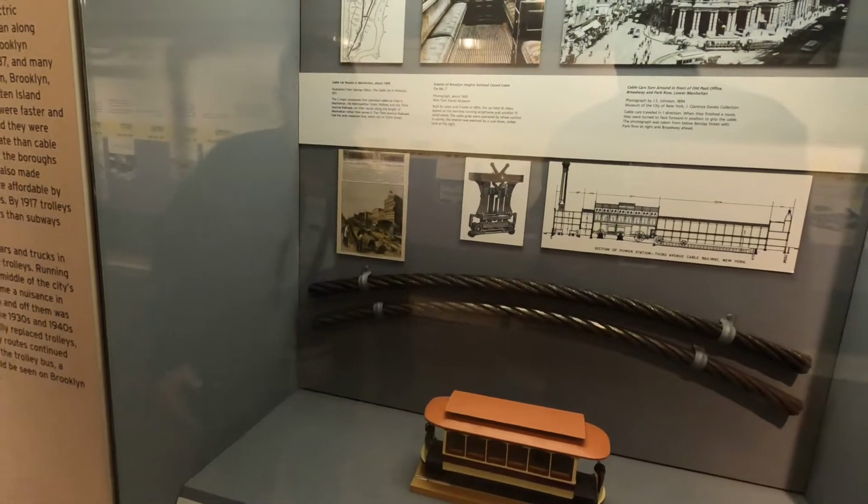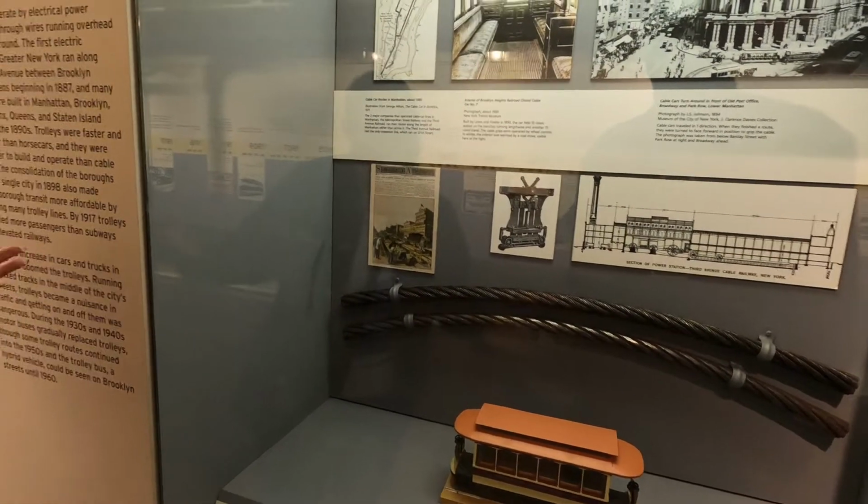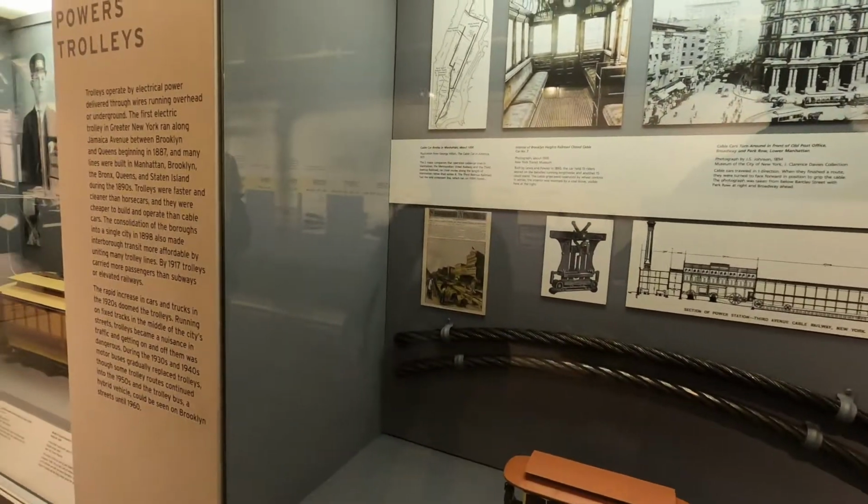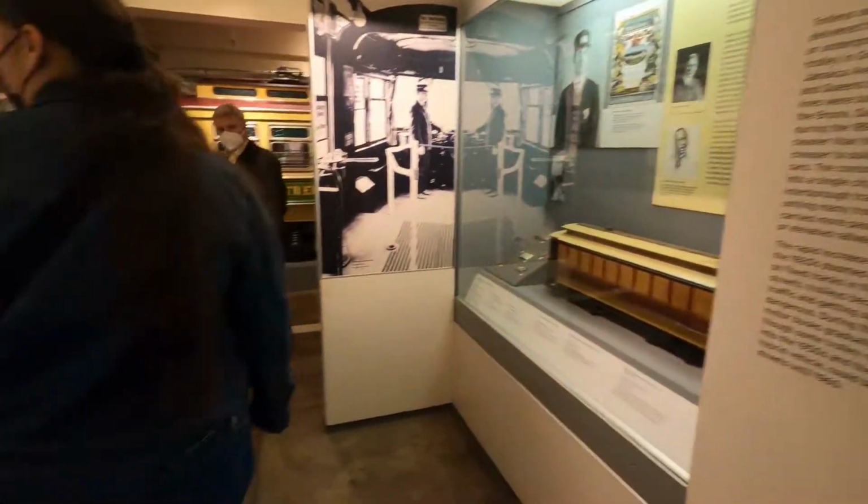And look how old it looks. It's so light. Old, but yet still actually functional. Operational, yeah. Wow. Pretty cool.